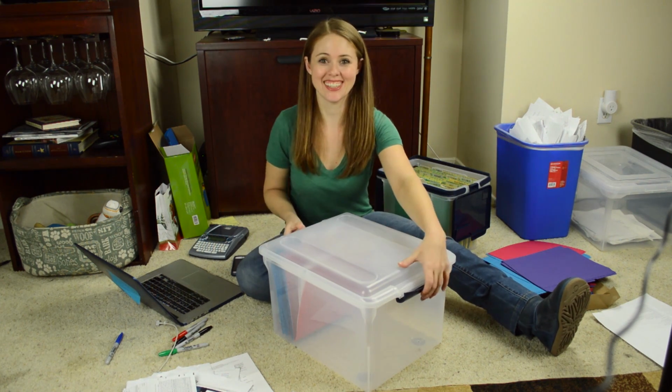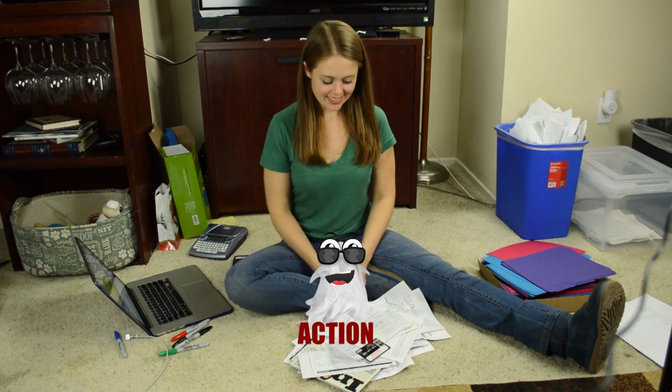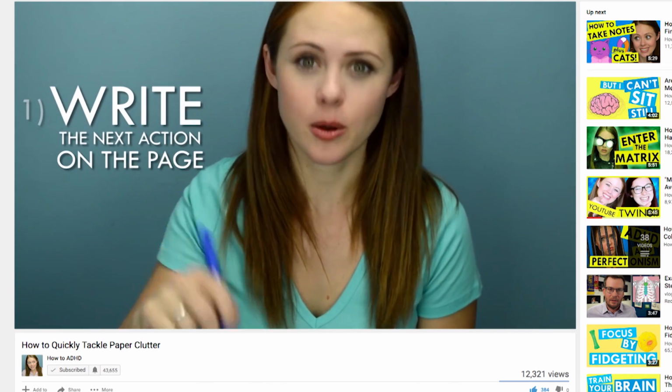Okay, filing's done. All we have left is the action pile. What do we do with the action pile? Only actions will take this one down, and a lot of times it's gonna take more than one attack. Take a marker, write on each page what you need to do next. Not what you eventually need to do with it, like pay bill, but what you need to do with it first.